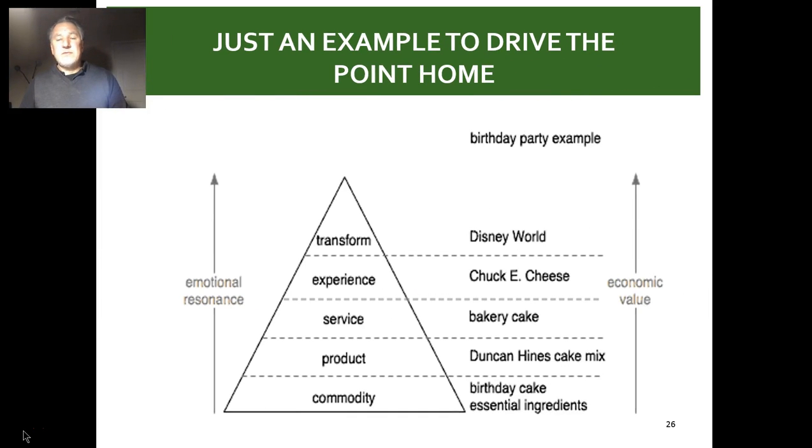So I'll use a very simple example, a birthday party cake. As a commodity, you're just getting the essential ingredients, flour, eggs, etc. You can take it one step further by having a pre-made mix from a reputable brand such as Duncan Hines. Now you have a cake mix that is perceived as greater value because I don't have to have a specific recipe, and if I follow theirs, I'm going to have a predictable outcome in terms of a product. But you may want to enhance it further with something unique and specialty. It's crafted. You may get a birthday cake from a service or a bakery that specializes in birthday cakes. This is particularly true for a special birthday or another special event, a wedding or an anniversary, etc., because you want it to be special.